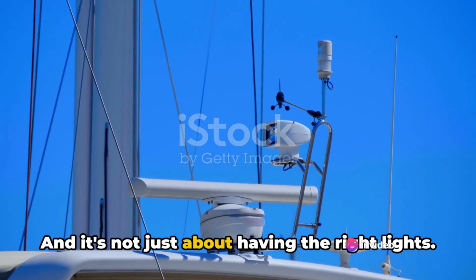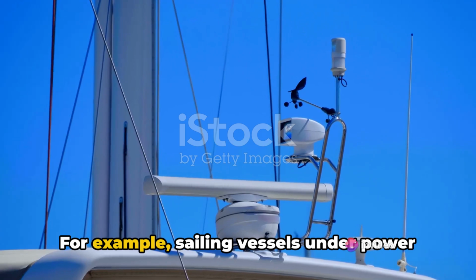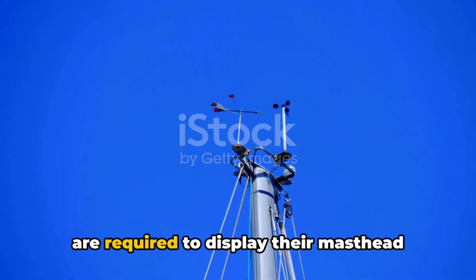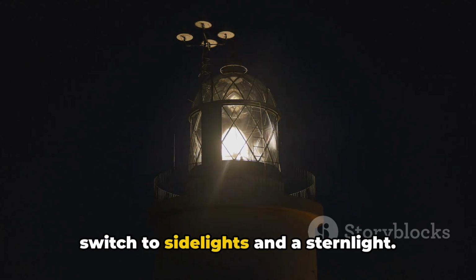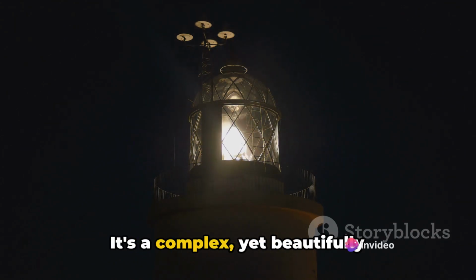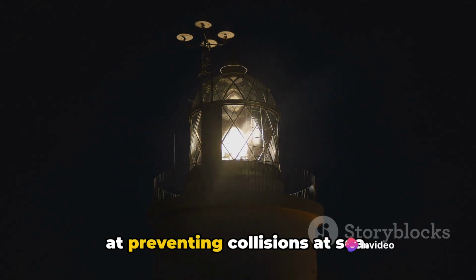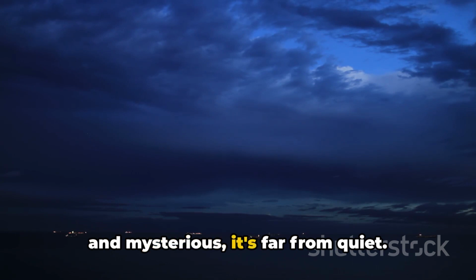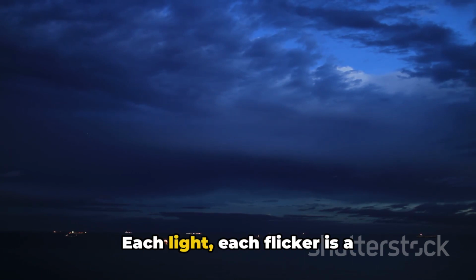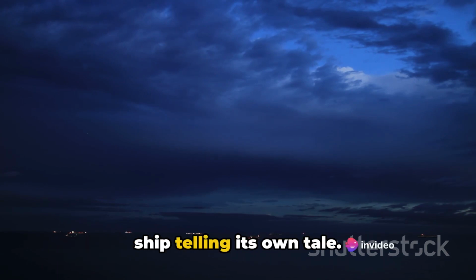And it's not just about having the right lights. It's also about knowing when to use them. For example, sailing vessels under power are required to display their masthead lights, but when under sail alone, they switch to side lights and a stern light. It's a complex yet beautifully choreographed dance of lights, all aimed at preventing collisions at sea. So while the sea at night may seem dark and mysterious, it's far from quiet. Each light, each flicker is a conversation, a whisper in the dark, each ship telling its own tale.